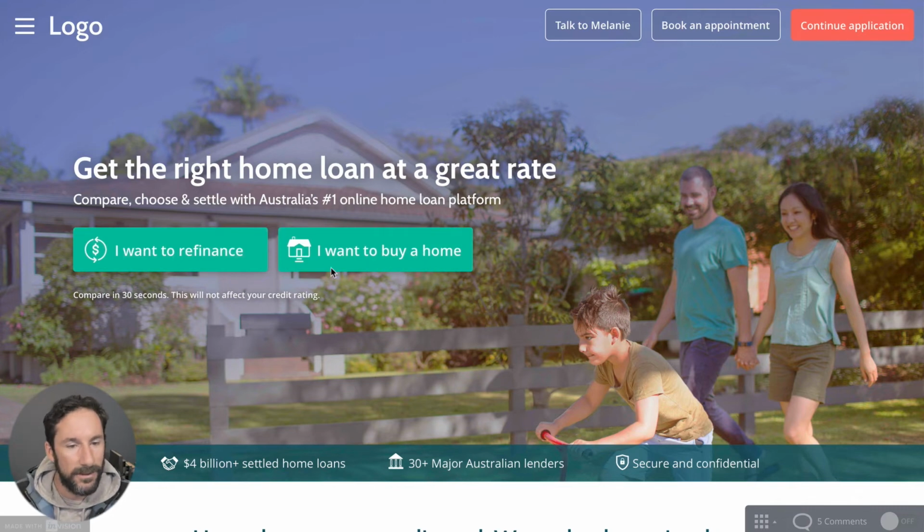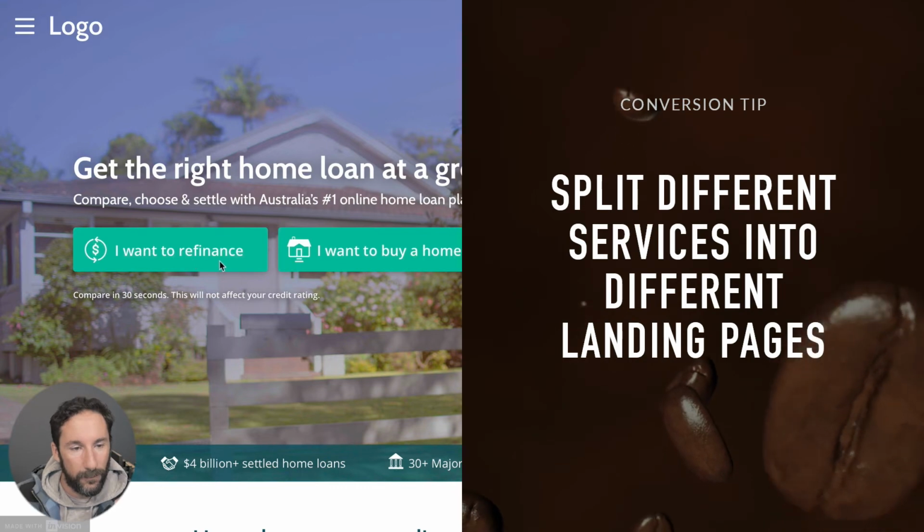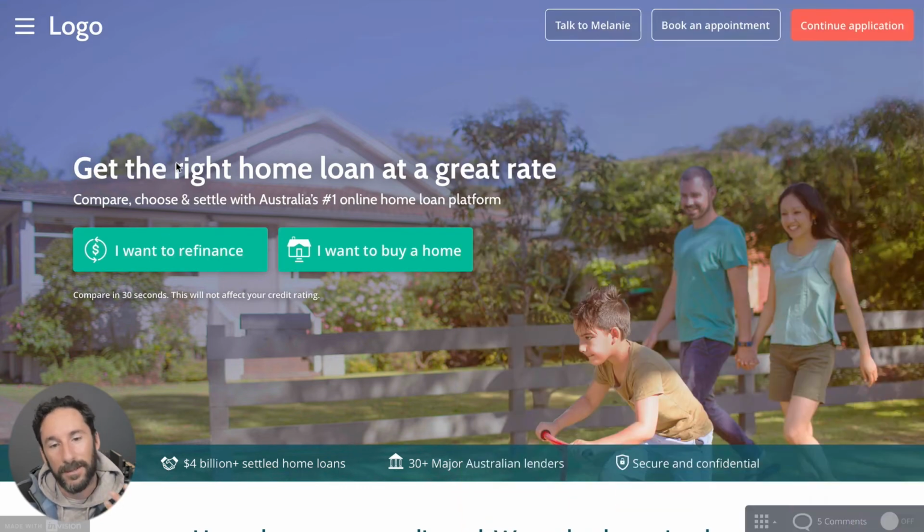So even these two points, these could be two completely separate landing pages. So remember, the intro line must identify with the user's problem. So, not happy with your current home loan, consider refinancing. And then it's like, I want to refinance, and then embed a form here, or just say your first name and begin, and just get that conversion going straight away before scrolling.